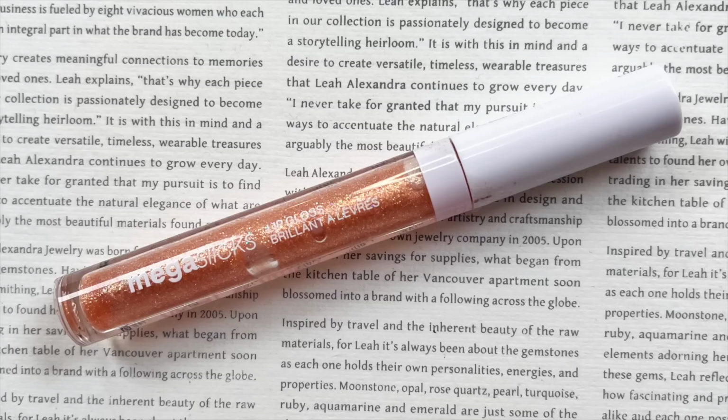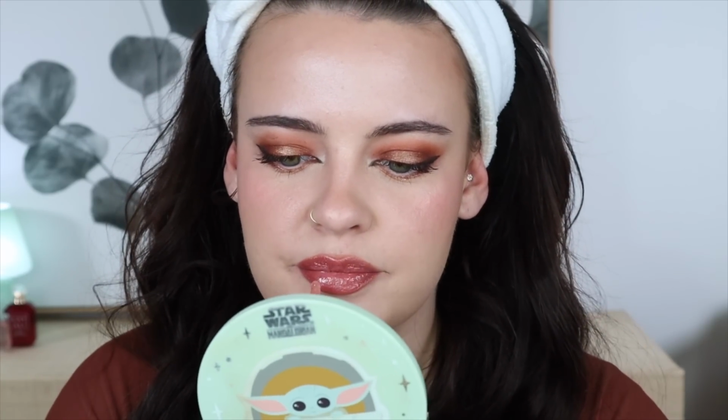But then something else caught my eye and I thought it might tie in like the shimmeriness of my eyes. It's this Wet n Wild Mega Slicks lip gloss in the shade, oh god, Crushed Diamonds. Look at that. It looks so sparkly and beautiful. I feel like it'll be cute. Oh, that's nice. It's not grainy at all for it being pretty glittery. That's cute. It brought more of like a high gloss effect. I thought it was going to look a lot more shimmery.